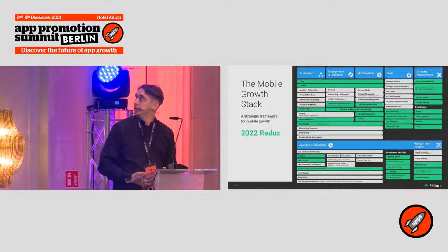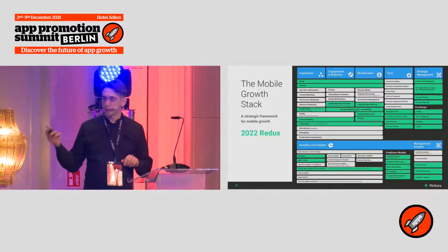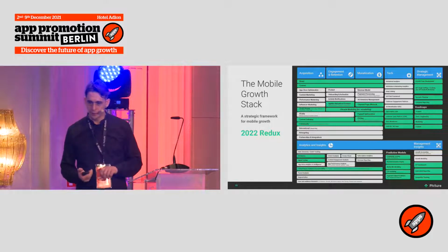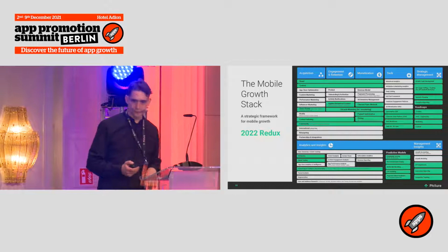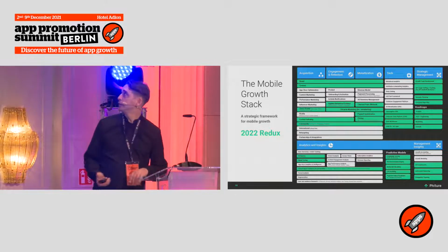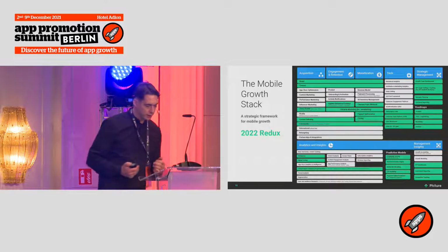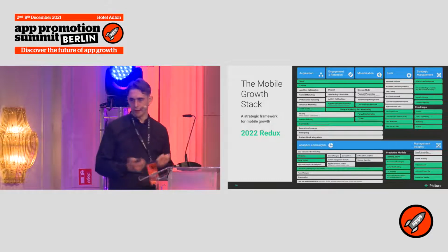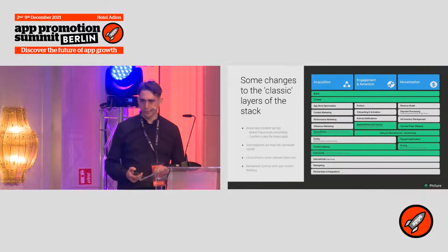So anyway, this is what I came up with. The green stuff is what's kind of new or significantly different from last time, and I'm going to walk you through it over the next 10 minutes. But as you can see, quite a lot has changed, and yeah, I hope that this is something which is going to be useful and helpful and still relevant for folks today who are looking to grow mobile apps. So I'm going to talk you through the changes.